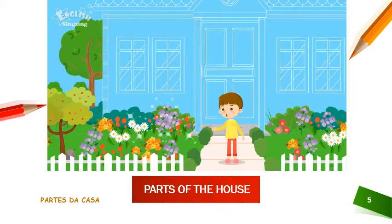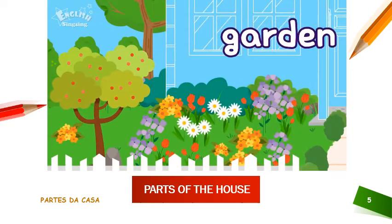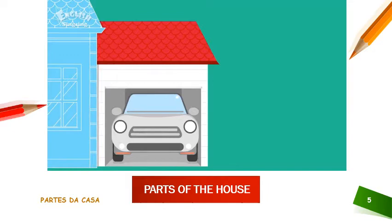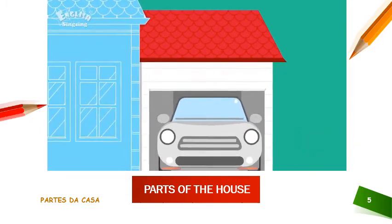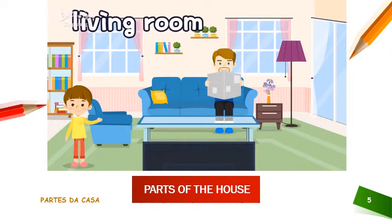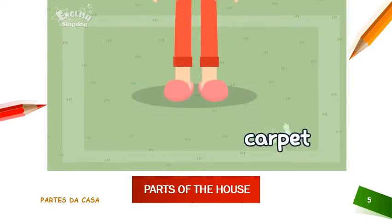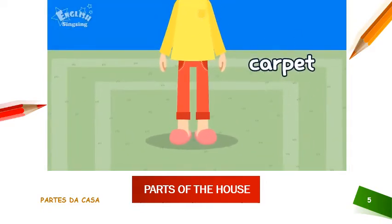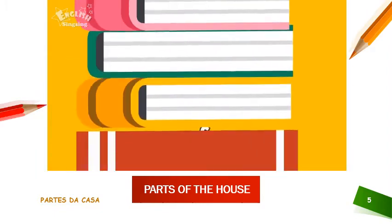Look, there is a beautiful garden. Garden. The car is parked in the garage. Garage. This is the living room. There are television, sofas, and a bookshelf. There's a soft carpet on the floor. Carpet. Sofa.